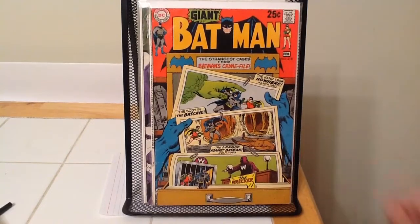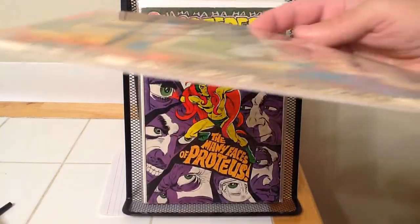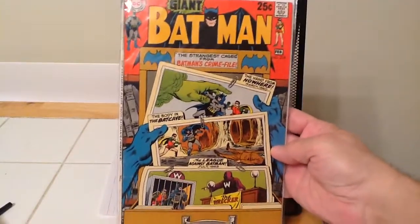Here's one I was kind of surprised was in that box. I think I got it for $4. Really nice looking copy of Batman 218. It's one of those giant ones, and if I'm correct, most if not all of these are reprints, which in my mind just makes it that much cooler. Like I say, another great square bound book. A little bit rough on the edge here, but otherwise it presents real well.